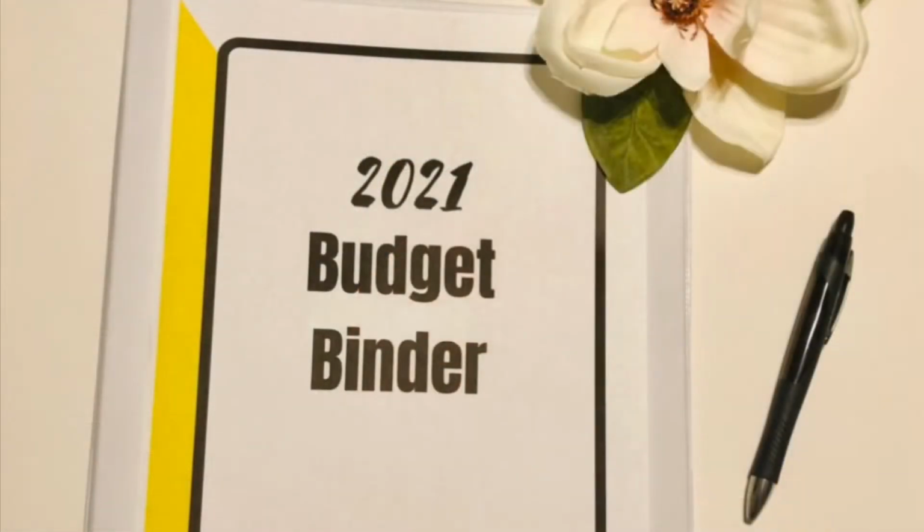Now, I'm going to use my imaginary friend Lisa, so this is nobody's real numbers. These are just made up examples of how to do a budget. So if you are ready to budget, grab your pen, grab your paper, get ready to take some notes, and let's get this done.